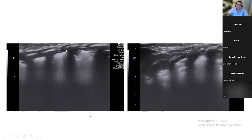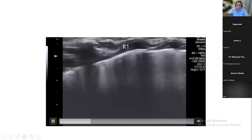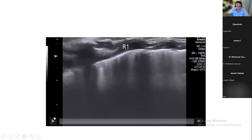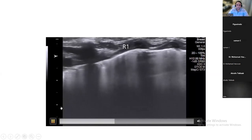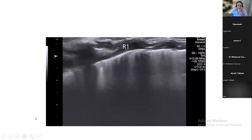And this one is R1. Straight pleura, no irregularity, sliding, but there are B lines. And actually, here subpleural consolidations. Yes, very nice. With broken pleura and subpleural consolidation.